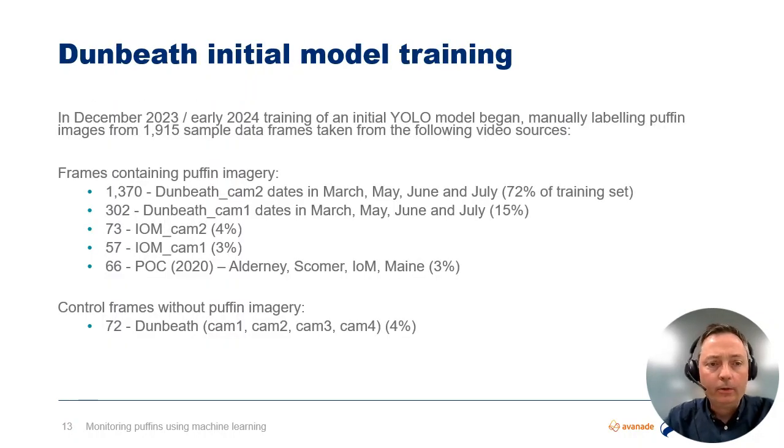So initial training of a model based on the 2023 data is currently underway. This is being based on approximately 1,900 sample data frames taken from video, largely from Dunbeath, some from the Isle of May, and some from data taken from the internet, from Alderney, ScotMER, and other locations. And there are some control frames within the model development that don't have puffin imagery.